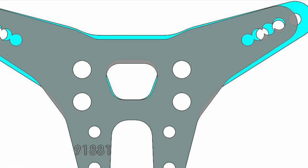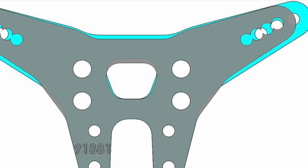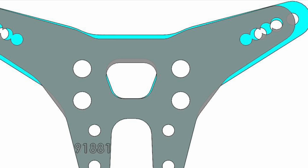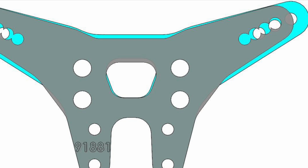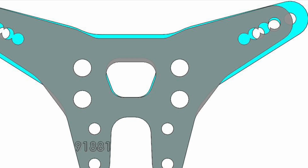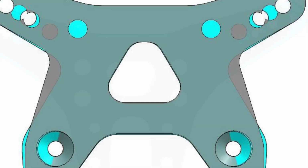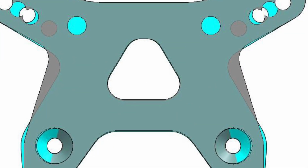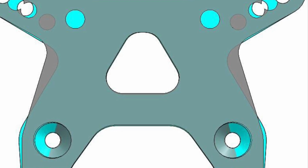Some of the major changes that seem to be on every kit is just shock angles and camber link positions. This is a diagram showing you the previous edition's shock towers compared to the new one. I'd like to actually see an evolution over time of the angles and lengths, starting from the original and now, just to see how the angles have changed and swayed back and forth.